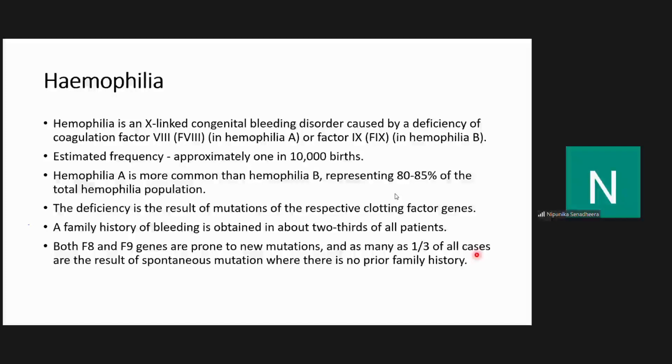And in about 2/3 of the patients, there is a family history of hemophilia, but in 1/3, it is due to new mutations, and we cannot find a family history in these patients. So in 1/3, there is no family history.